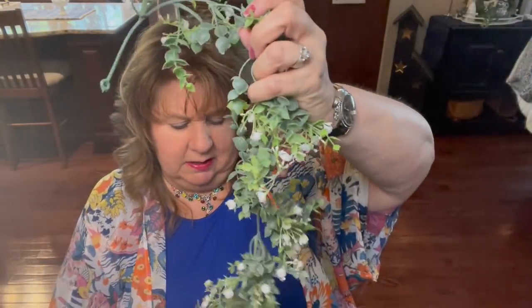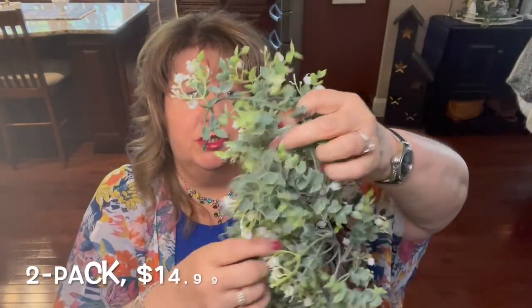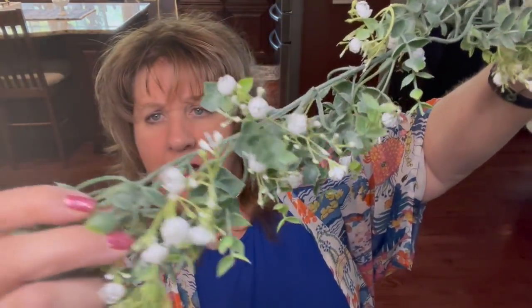And these are just plastic garlands. And they are just super pretty. Look at this, from Amazon, you guys. And these were not super duper expensive. Look how pretty. And I got four of these. It comes in a two pack. And they even show it on Amazon wrapped in with one another, which I may do, but boy, wouldn't that be a pretty garland to wrap one around another. But I thought these are so pretty from Amazon.